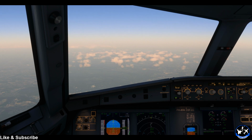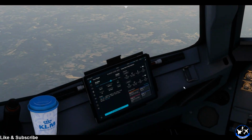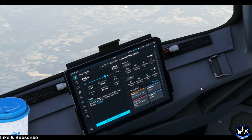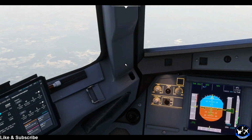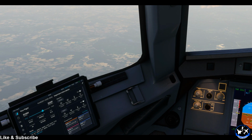Yep, there you go. So as you can see, there's Leipzig on our display. So let's just put some information in here for our landing. So 1023 for our QNH. Because we've begun our descent, I don't expect us to come off at any point. Well, I'll go ahead and put that in now. I'm happy to.